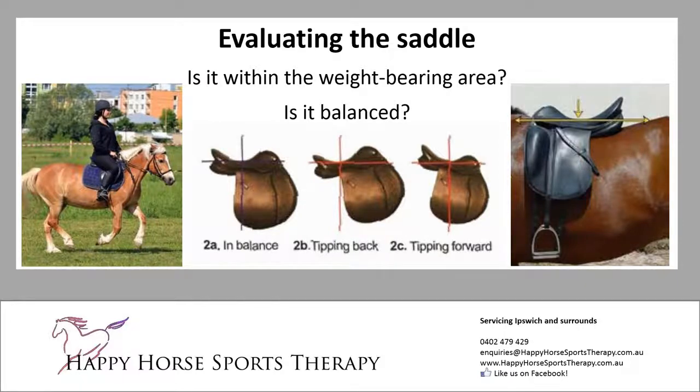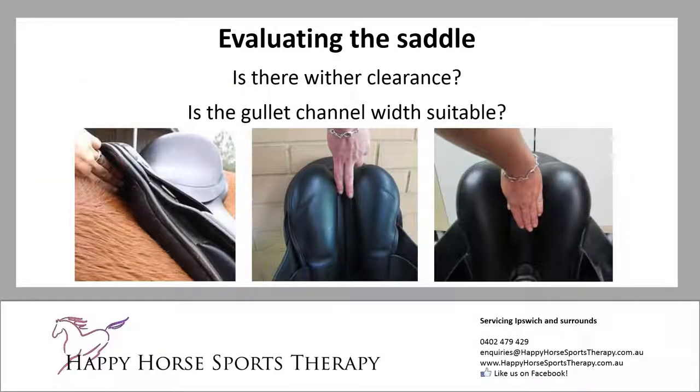So we need to check if the saddle is balanced and centered. Is it tipping forwards or backwards? Check that the center of the saddle is parallel to the ground. And if you don't have a balanced saddle, then you as a rider will be unbalanced and the horse will experience back pain. And all I want to do is yank that saddle back on the Palomino into the weight-bearing area.